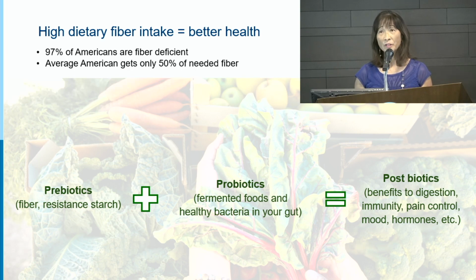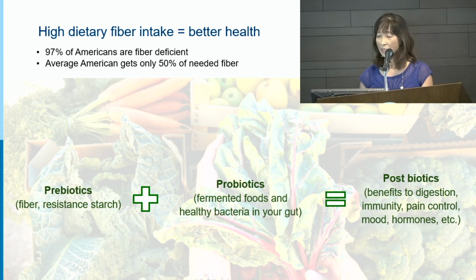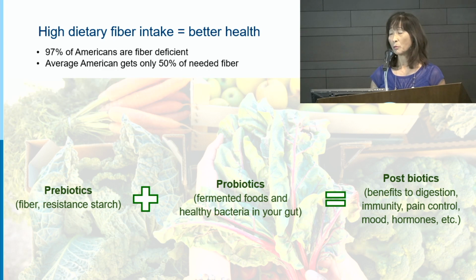And the benefits from the good bacteria really relate to the postbiotics. I learned that term actually recently. But anyway, the postbiotics, you guys want to know what the definition of the postbiotics are? They're like the byproducts of the probiotics. So they're the byproducts, and they're the ones that benefit digestion, immunity, affect your mood as well as hormones. So again, in order to sustain that level of good bacteria, we need to get enough fiber.